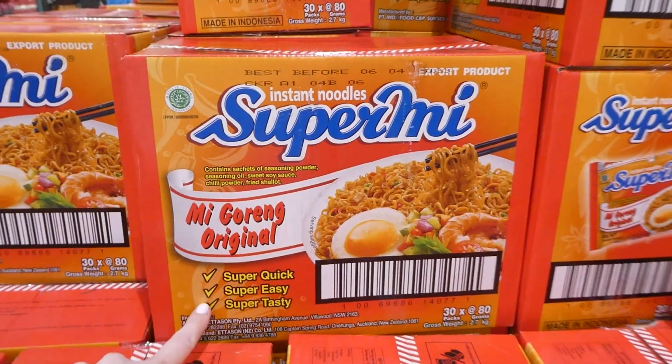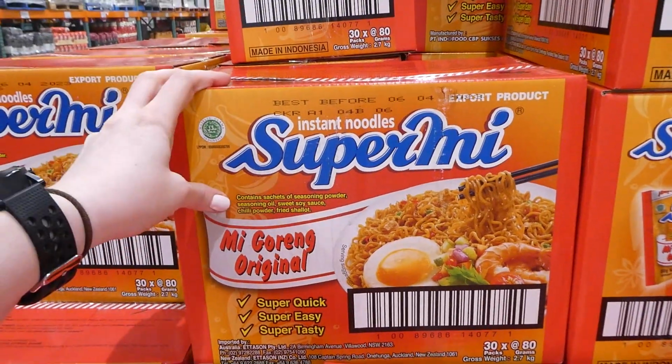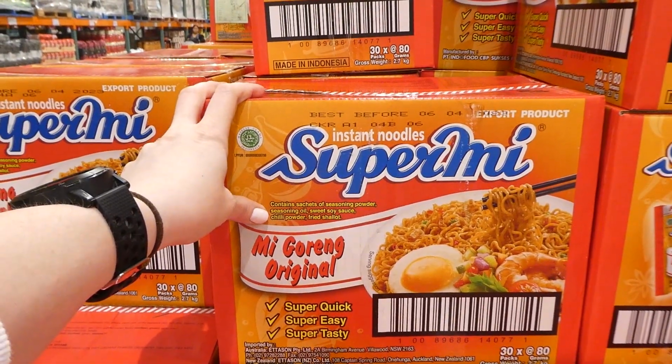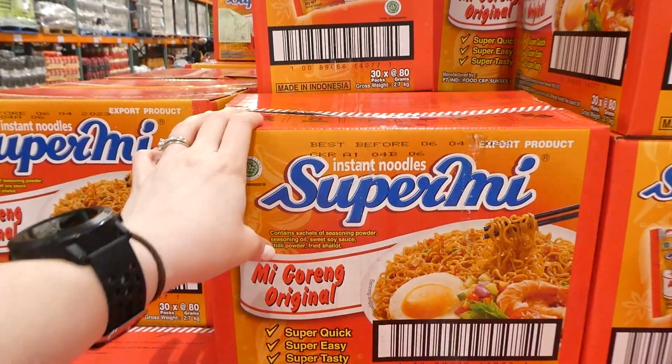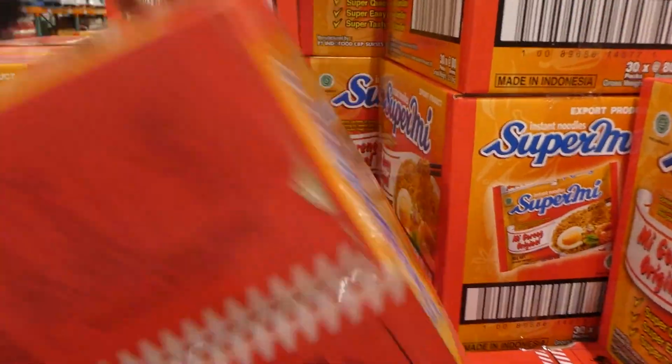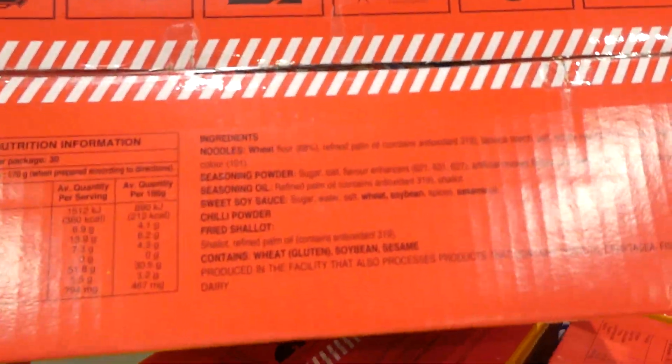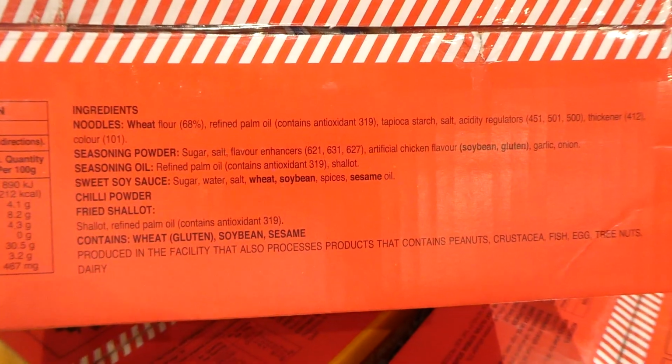So it says super quick, easy, and tasty. It contains sachets of seasoning powder, seasoning oil, sweet soy sauce, chili powder, and fried shallots. And it's made in Indonesia. And there's your ingredients.